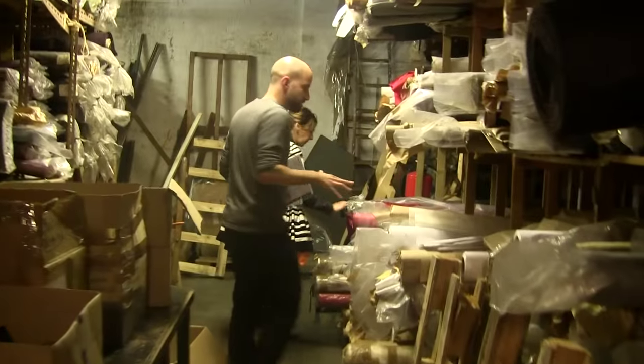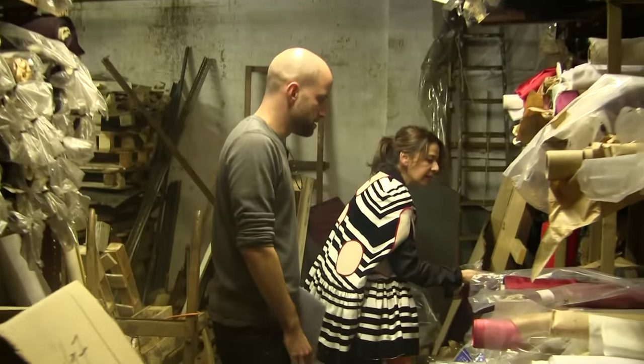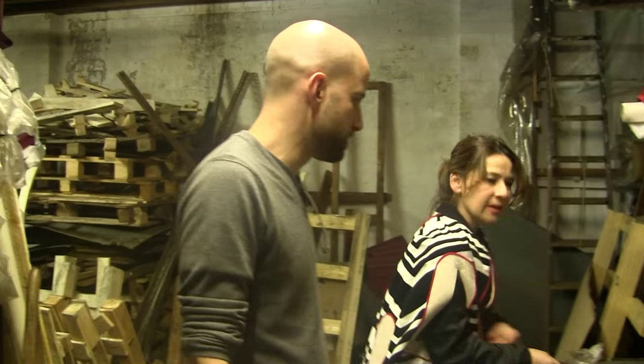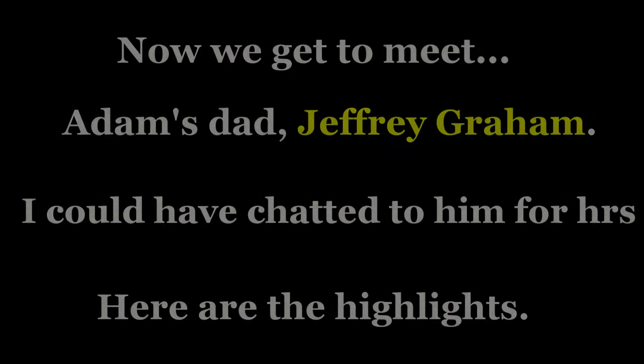The majority of this stuff here, actually, we give away to charities and schools. Every so often we get local charities and local schools that want some, so we just give it to them. Oh, that's really kind.